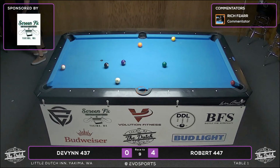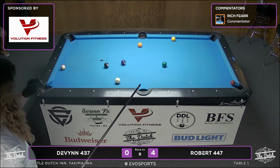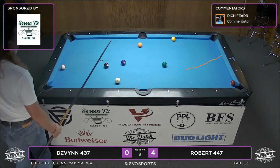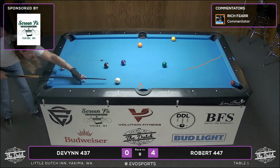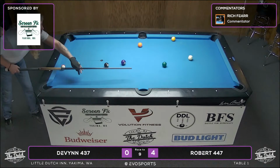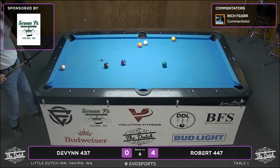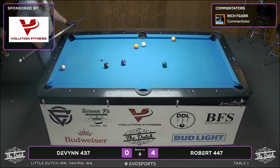That's a good effort. I'll give him that, and he was perfect on the 8. But if you look at the points right here and here, that ball coming from that angle, that pocket is literally only that big. So it makes it a super tiny target. So Devin made a good move there and got good shape on his 1 ball.